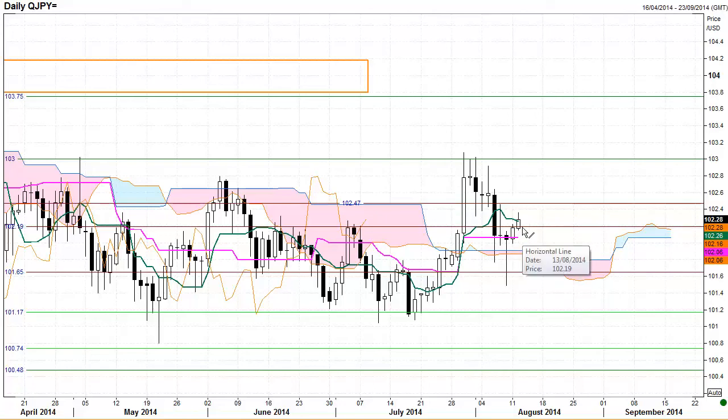Now, we did find resistance at the 102.19 level, a previous important area, and at the moment as this current candle is developing, we are seeing some decent follow through with some bullish trading, and at the moment importantly bullish trading up above the Tenkan-sen indicator at 102.26. So there is potential for this market to trade up to the 102.47 level, but we could find some strong resistance around that area.